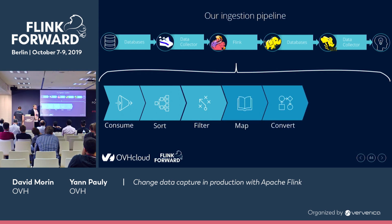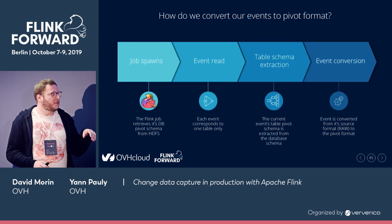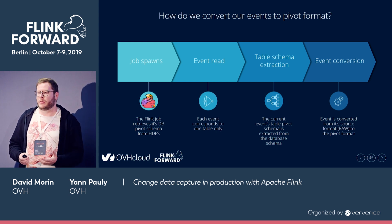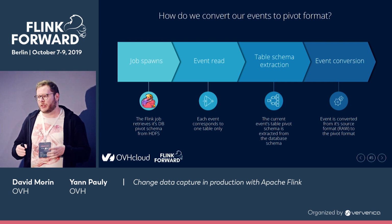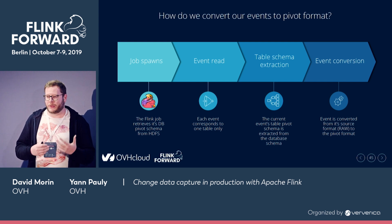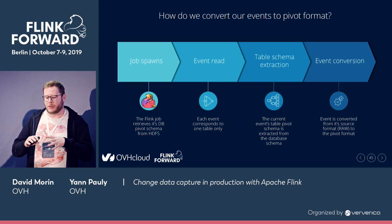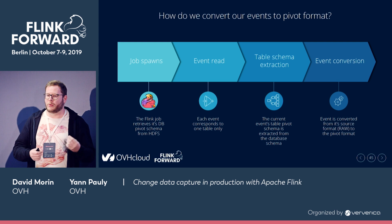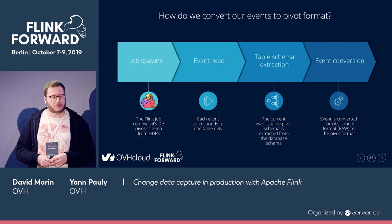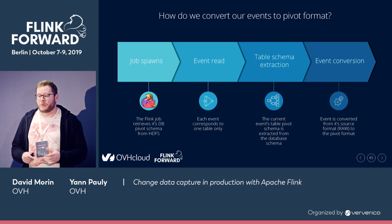So for the conversion business, I explained the algorithm that we are going to use. It's super simple. Just like the collector does something when it starts, the Flink job itself is also going to do something. Before processing events, it's going to fetch the pivot format schema inside our HDFS. And once it has retrieved it, it's pretty simple. Each event basically concerns one source table. So we take the subschema corresponding to this table, convert the event, this time, of course, automatically, and we push it inside our sink. Very straightforward.